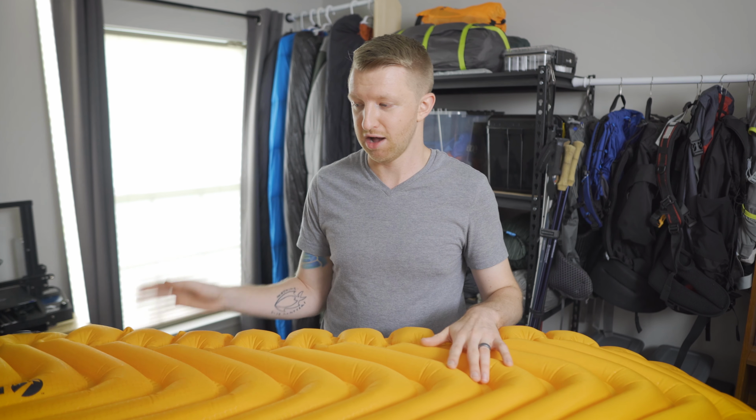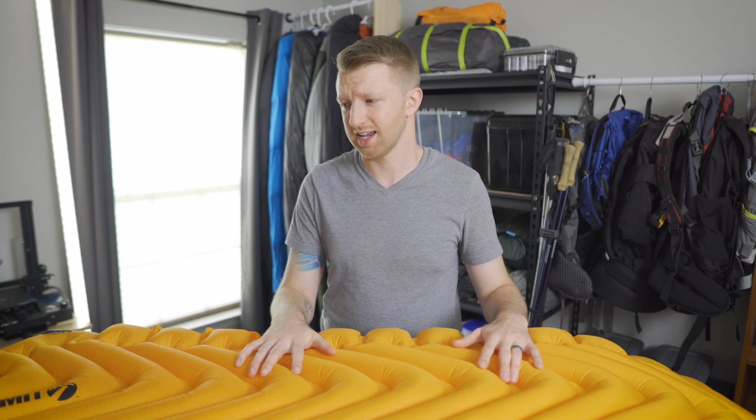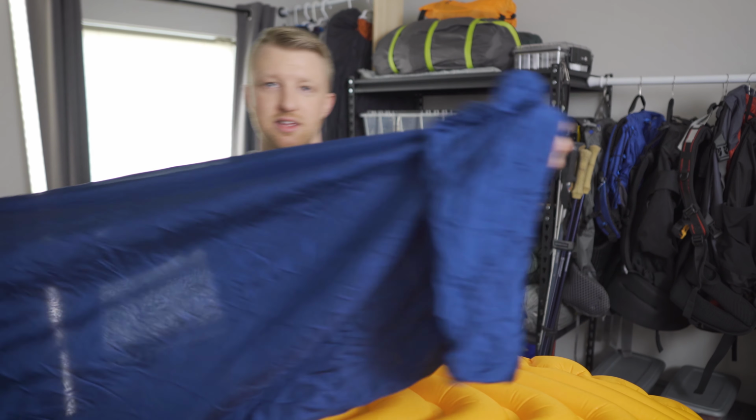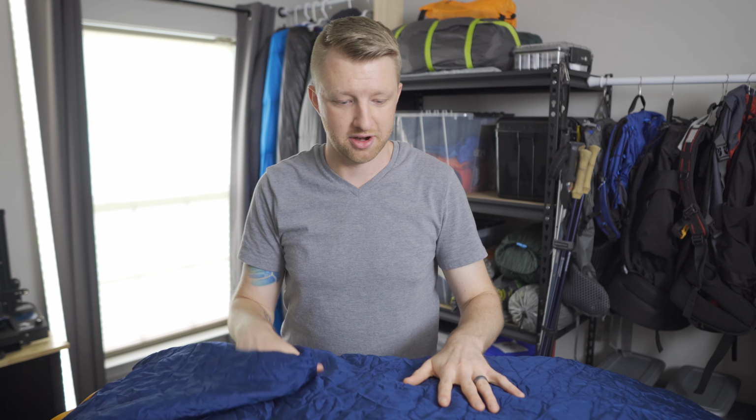So definitely a good sleeping pad option to check out. I sleep really well on it, and they're not too badly priced either. And the next thing that I'm going to have on top of the sleeping pad is a silk liner.